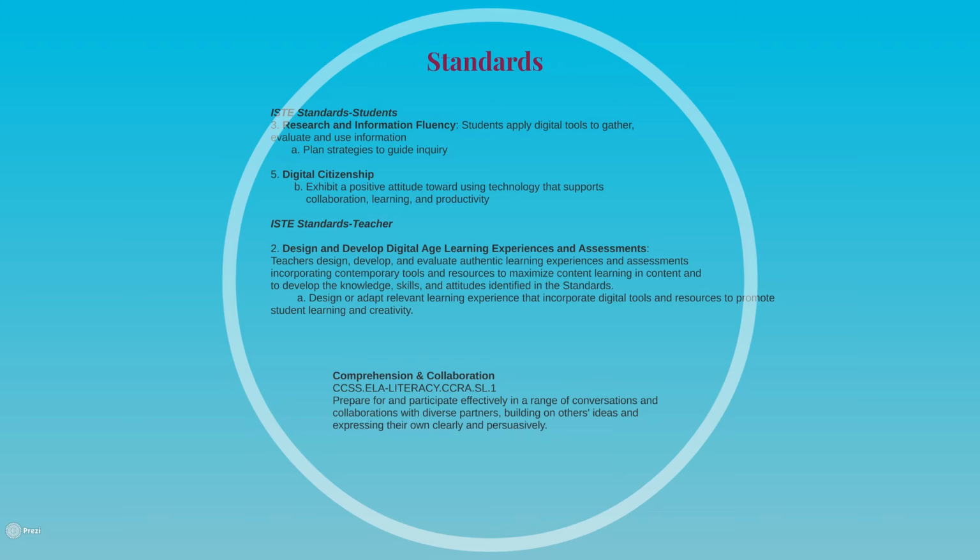And then for the college and career readiness standard, comprehension and collaboration was the best to fit, because it is to prepare for and participate effectively in a range of conversations and collaborations. So they could be talking with peers, and then they could be getting on and posting. So written collaboration, they're collaborating aloud in a small group. You could launch and have a whole group conversation. So you're building off of each other's ideas.